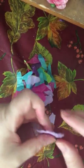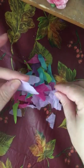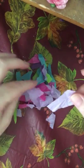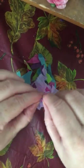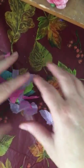Okay, so I'm just shredding up some pieces here. I may not use all of these, but it's better to have more than enough than not enough, especially once your fingers get glue on them. Or, you know, the Mod Podge. Okay. So there you go. So you got your stuff shredded.